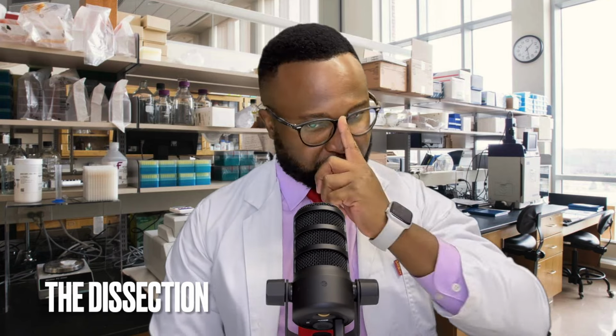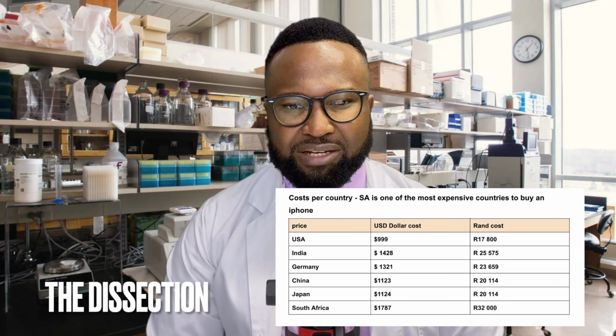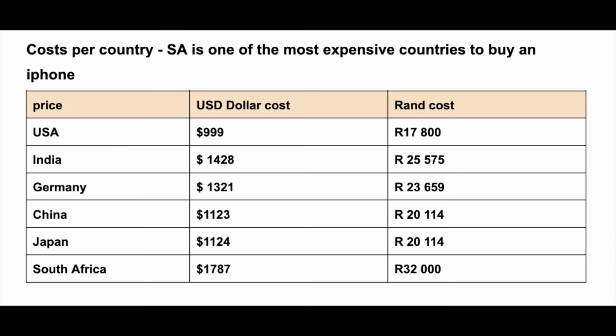That's crazy. So it's very clear that South Africa is one of the most expensive markets. When you look at the iPhone price, I'm just going to do the rand costs in terms of the comparisons here between the USA, India, Germany, China, and Japan. In the USA, the iPhone is coming in at 17,800, like I said. In India, it's coming in at 25,575. In Germany, it's coming in at 23,659. In China, it's coming in at 20,114. In Japan, it's coming at 20,114.